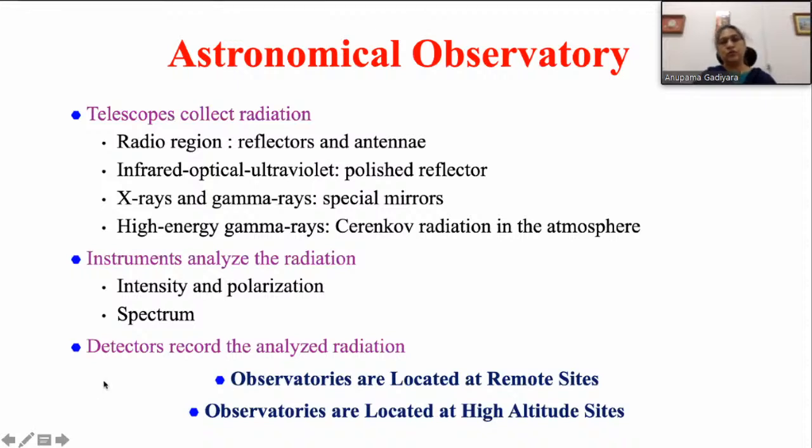Now, before I go over to the actual description of the observatories and the facilities we have in the country, let me say a few words about an astronomical observatory in general and something about the telescopes. So what are the essential components in an astronomical observatory? Obviously, the telescope. Now, what do the telescopes do? They collect radiation. In the radio region, we use reflectors and antennas, whereas in the optical, infrared and ultraviolet, we use mirrors or a polished reflector. In the X-rays and gamma rays, special mirrors are used. And for high-energy gamma rays, we use the Cherenkov radiation in the atmosphere. So these are some of the varieties of telescopes and techniques that are adopted.